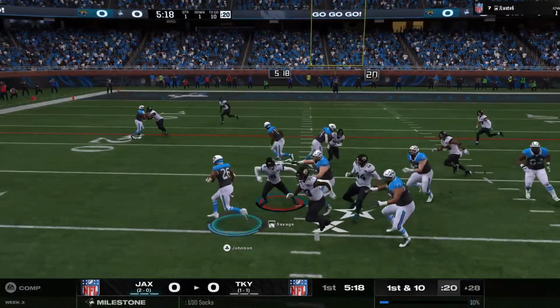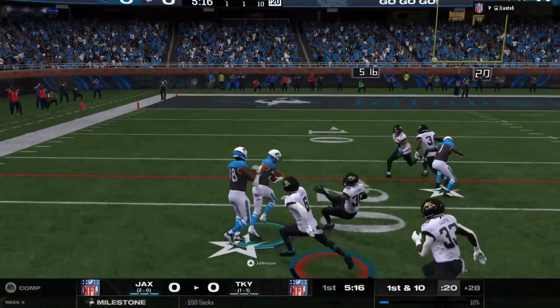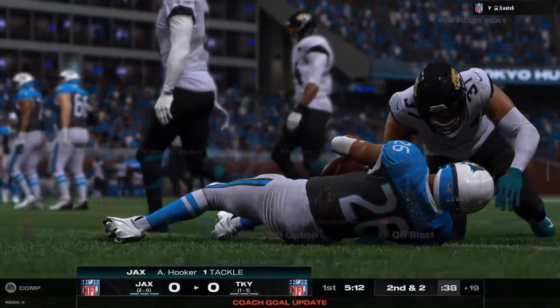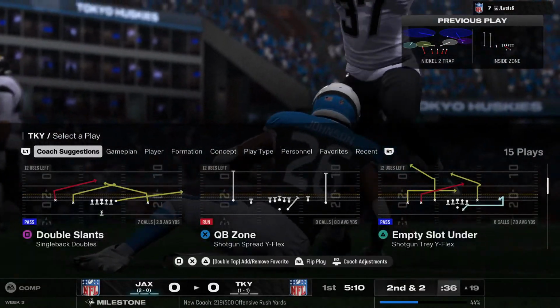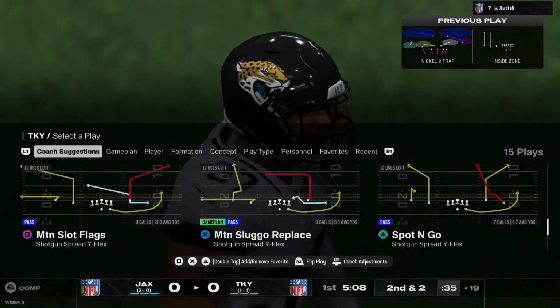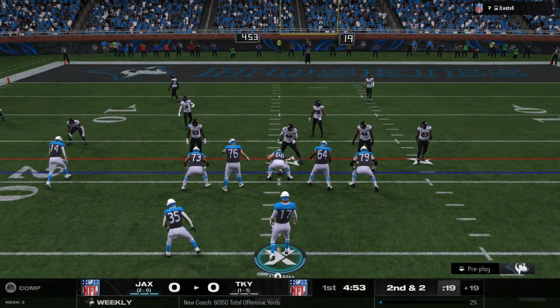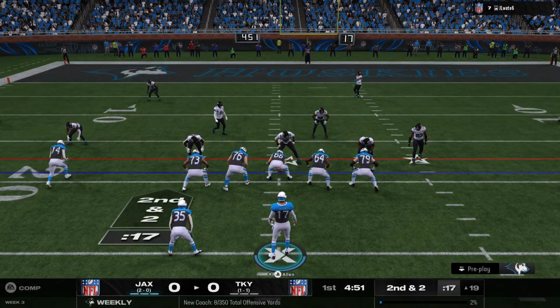Johnson gets it on 1st and 10. Breaks the tackle, still going. And he carries it for a big gain that gets him down into the red zone. It's an 8-yard pickup, and they're going to have 2nd and 2 next at the Jaguars' 19-yard line.